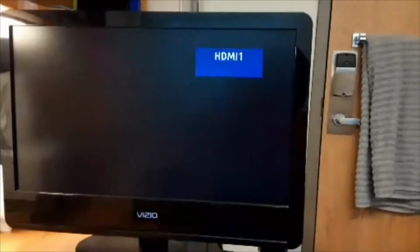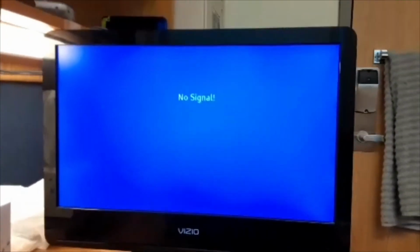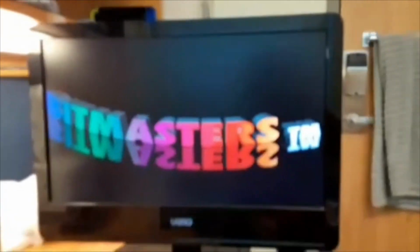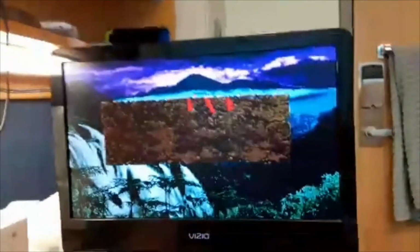Oops, actually, that's HDMI 1. There we go. Alright, let's put her on. It's probably not going to work, which is to be expected because this thing feels a little cheap right now. Oh my god. Wait, Bitmasters? Damn, it actually works!